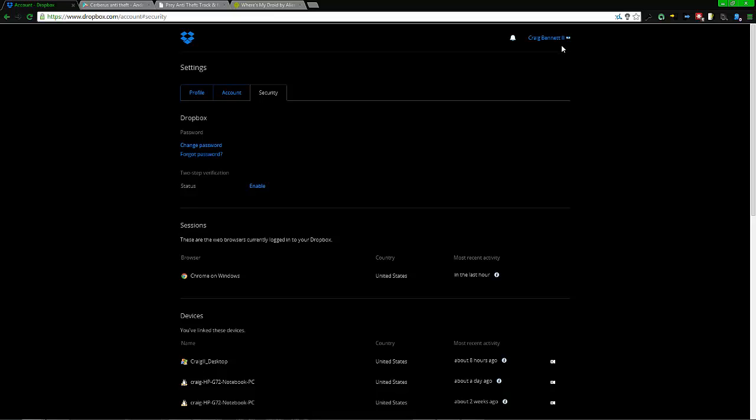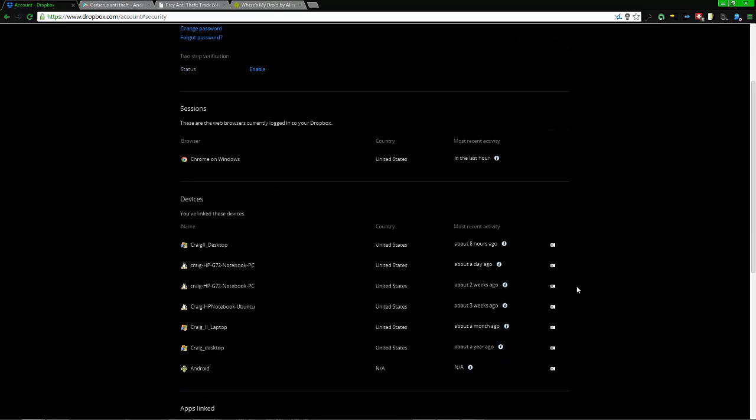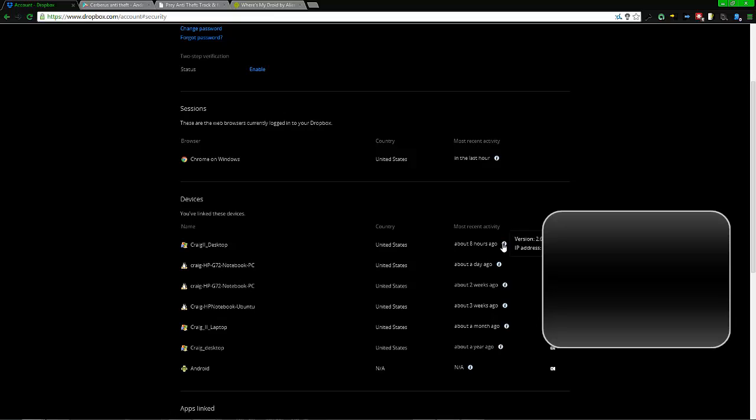Go to your settings on the Dropbox account, its actual website. Go to security, and from here you'll see the devices that are actually connected to your Dropbox account. You click here to disconnect the device, simple as that. Or you can go over here, hover over, and you see the IP address and whatnot per device. So if someone decides to take it, there you go.